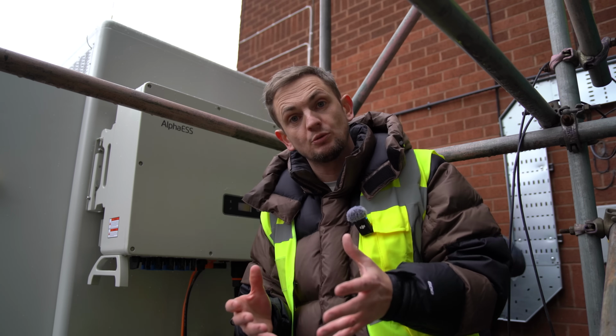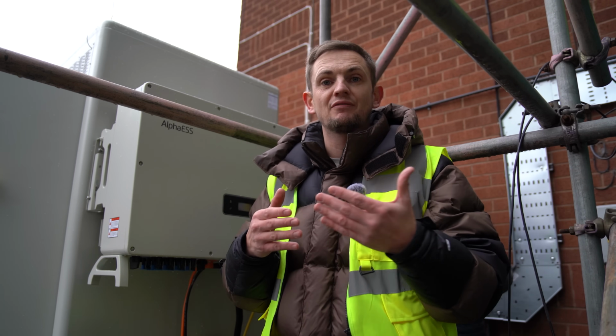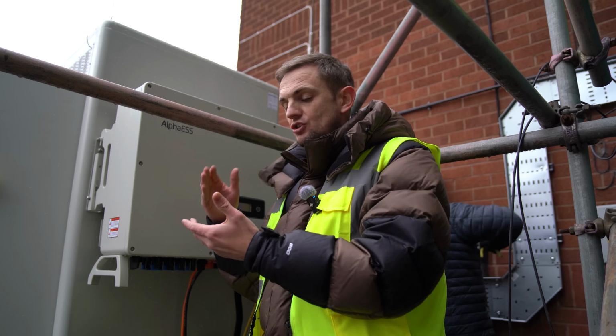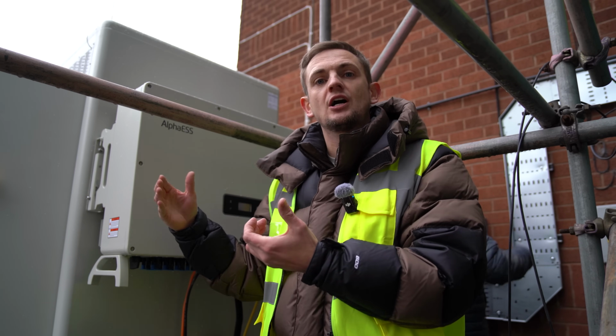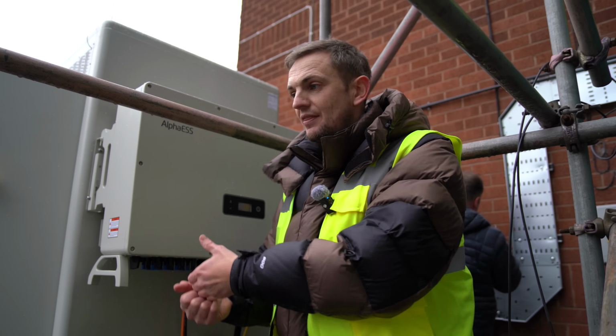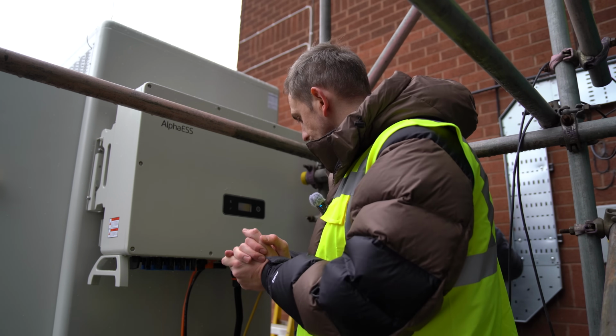What we can also do with the battery is charge it at night. So this stadium has a dual tariff. They have an off-peak rate and a peak rate. What they're going to do is use the Alpha Cloud software and charge this battery up at night, taking advantage of that cheaper energy. And they've got the solar in the day, topping it up as they use it.